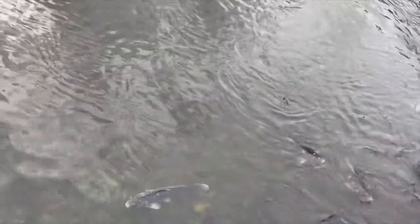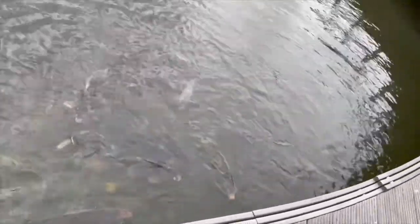What is that? Is it trout? Look at the size of them. Oh my God! Wow, they're enormous.